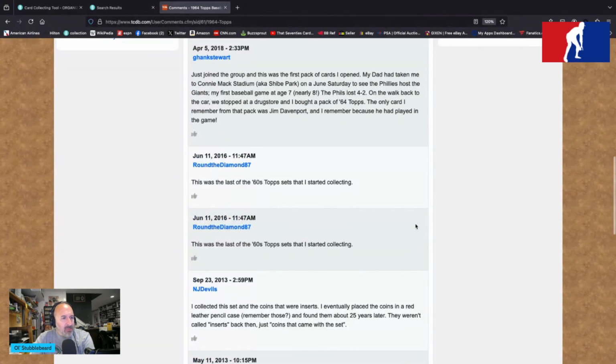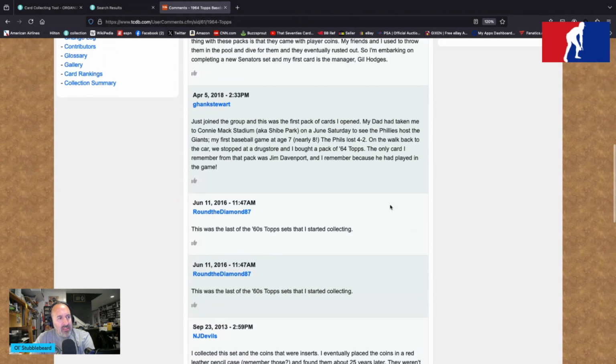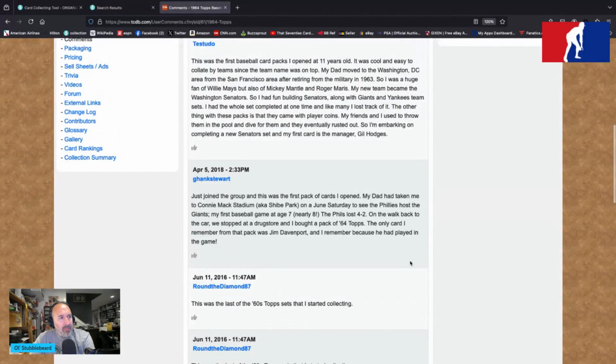Round of Diamonds back says this was the last of the 1960s Topps sets that I started collecting. He also says, this was the last of the 1960s Topps sets that I started collecting. Get the papers, get the papers.